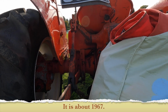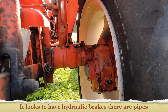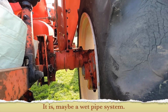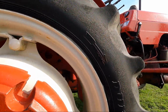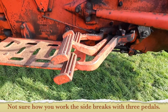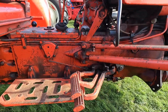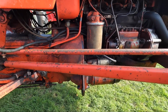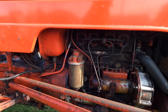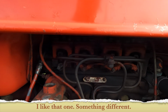It's about 1967. Looks to have hydraulic brakes. There's pipes going into the final drive. Might be a wet pipe system. That's interesting. 3 pedals. Not sure how you work the side brakes with the 3 pedals. I'll inquire. It's actually a 4-cylinder engine. Very small. See the 4 heater plugs there. Like that one. Something different.